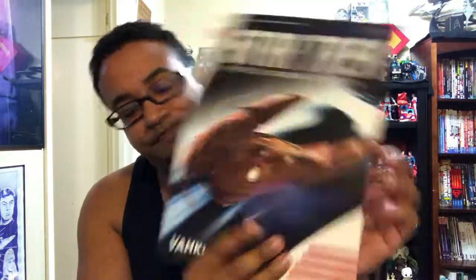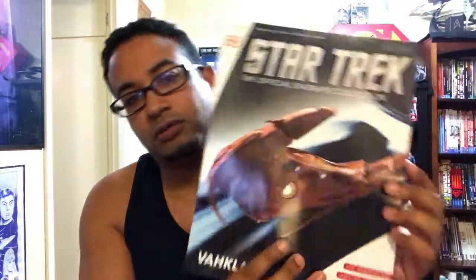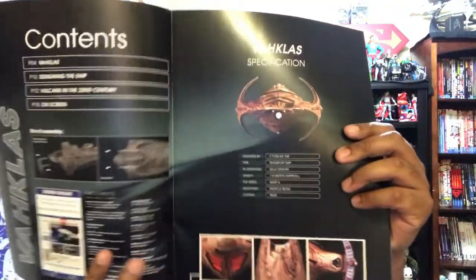Neat image there. Not a whole lot of detail, but nice nevertheless. It is considered a transport ship. Launched in the 22nd century, it can only go as fast as warp 4 and is 110 meters long. Kind of cool. So turning the page, you can see more of it there.